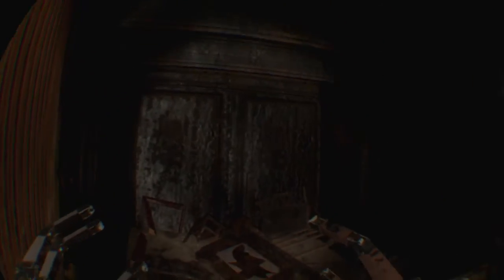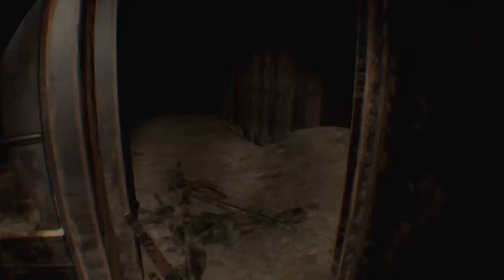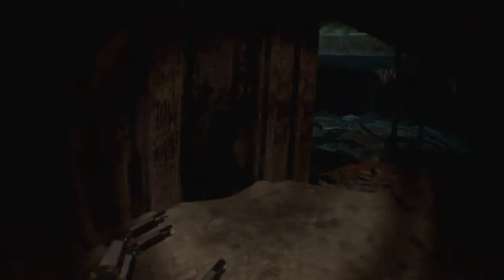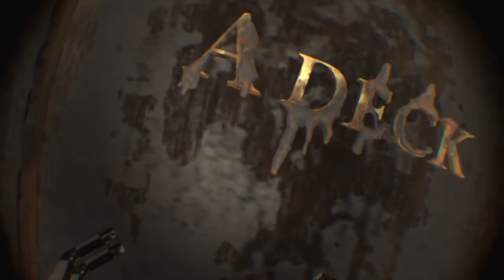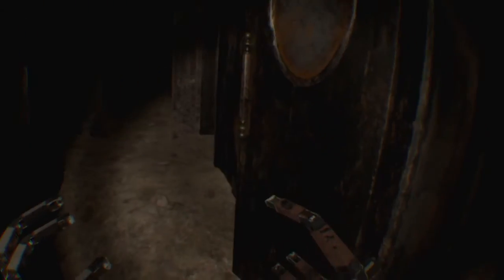Look at that bedroom. Here we go, down this corridor. For some of you wondering, we're on A deck. Here we go.